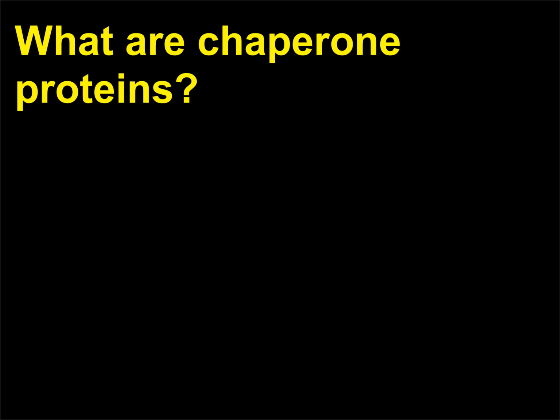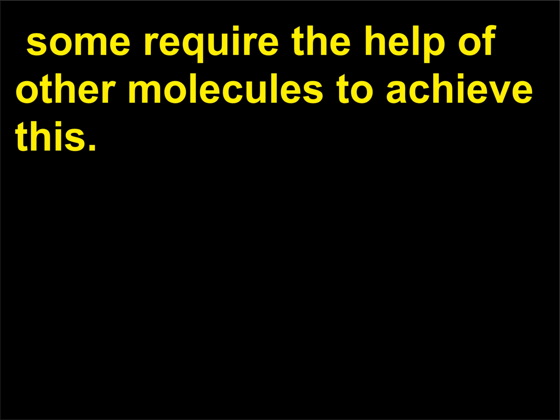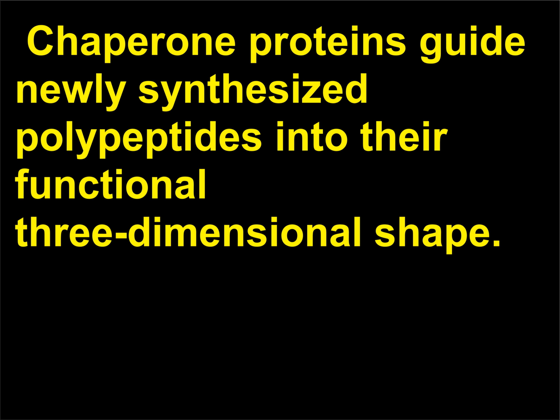What are chaperone proteins? While most proteins fold spontaneously into their specific conformation, some require the help of other molecules to achieve this. Chaperone proteins guide newly synthesized polypeptides into their functional three-dimensional shape.